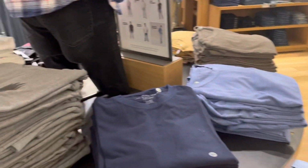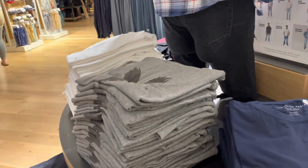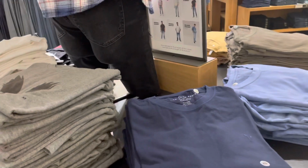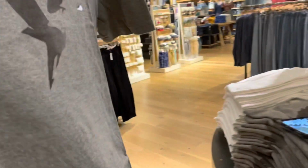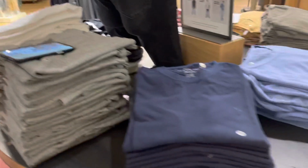Guys, we're in American Eagle. My husband is looking at a shirt. It's okay, we like it. Let me see it. It's simple, but it's nice. How much for them?